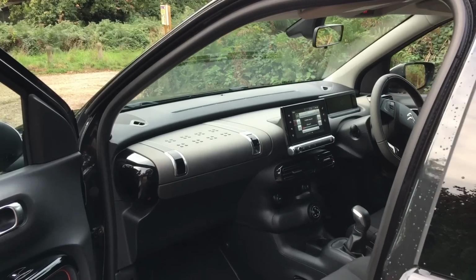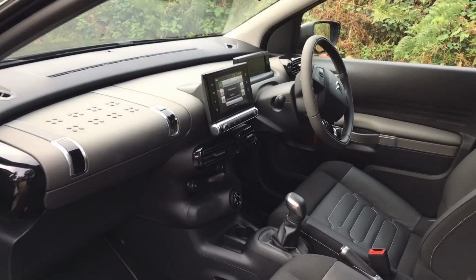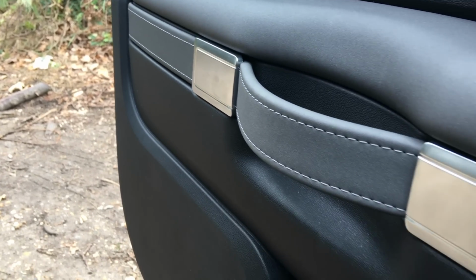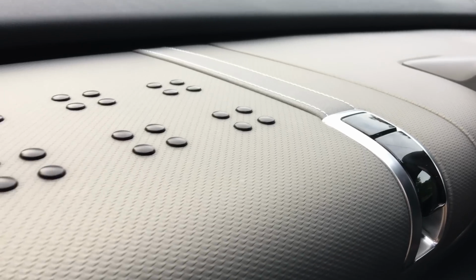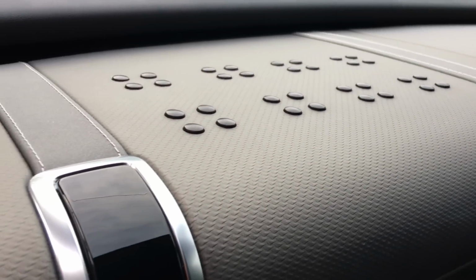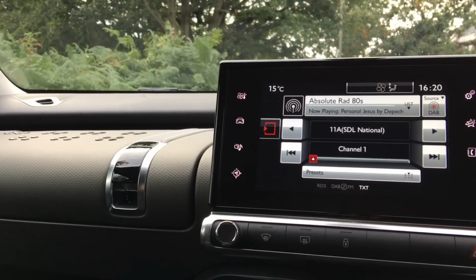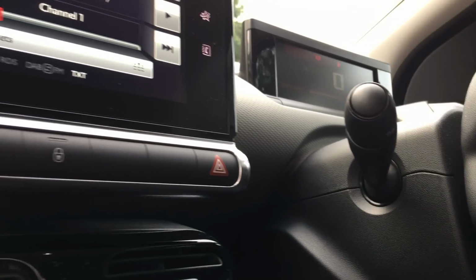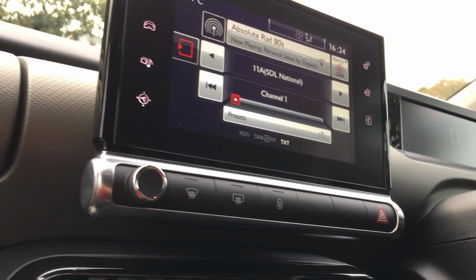The interior of the Cactus is just as interesting as its externals. You'll find lots of unique characterful details such as these luggage strap door pulls, further luggage inspired glove compartment, and floating touchscreen display. Said 7-inch display offers navigation, DAB radio, and a host of other phone connectivity options.